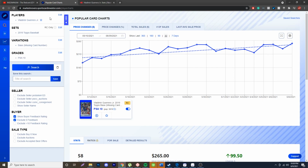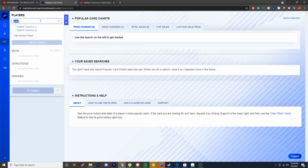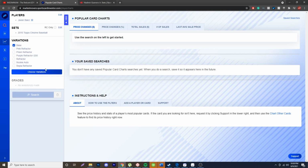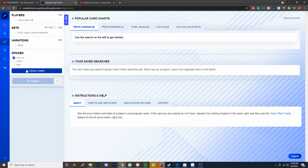The next guy right here is Javier Baez. And everyone knows about Javier Baez and his play from last week. I'm going to put it on here. I'm going to go to the Topps Chrome. We'll do the base PSA 10.